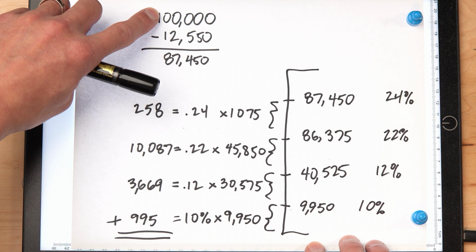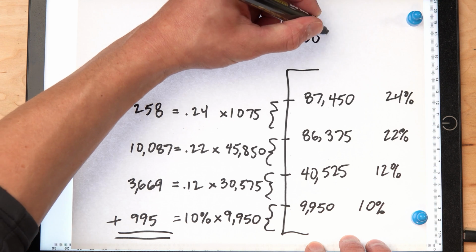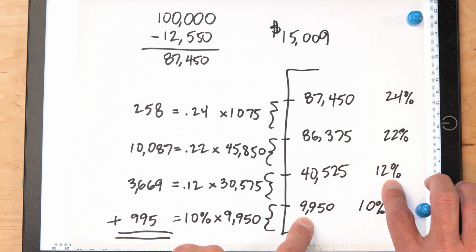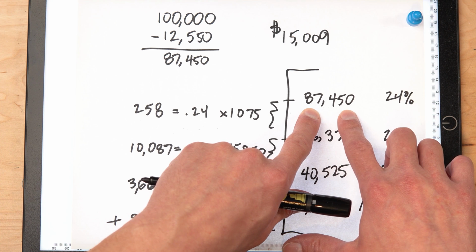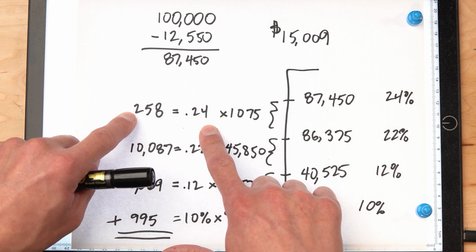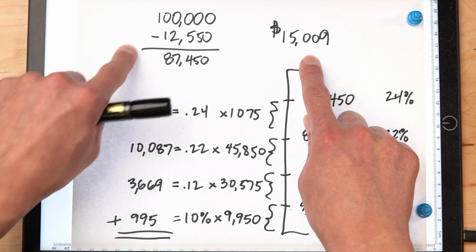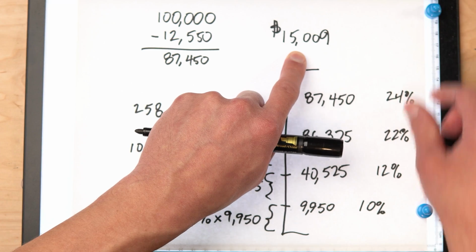Somebody that's earning $100,000 will actually have a total tax liability of $15,009. We get that by going through the tax brackets. That first 10% tax bracket goes up to $9,950, 12% up to $40,525, all the way up to that $87,450 at 24%, which is the total amount that we're going to calculate in terms of our total tax liability. Once we go through all of this math, we can add it all up, and that is how we're getting our $15,009. So for 2021, someone that's earning $100,000 who's single will have $15,009 without doing anything else.